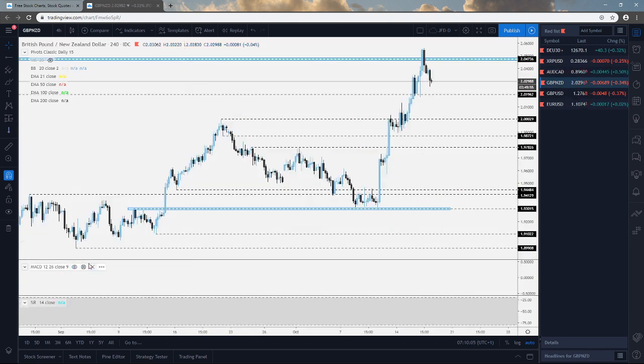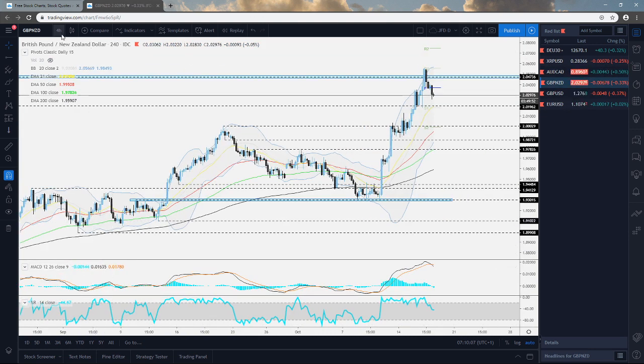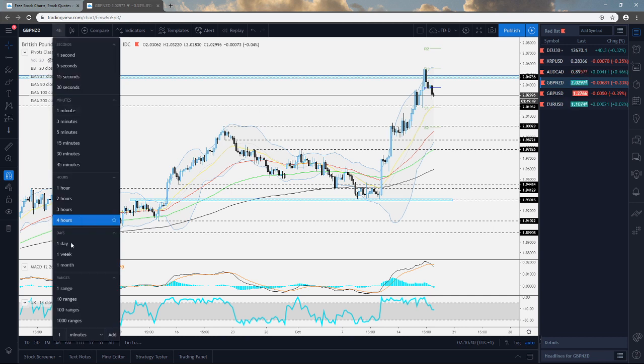GBPNZD. Now, I've talked about this one yesterday in my Trader's Tea Time, and this is what I was telling you guys to keep an eye on.